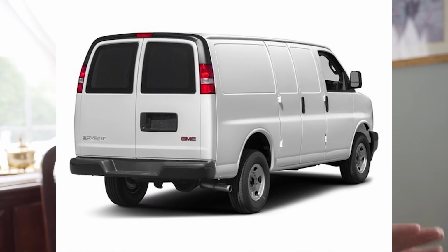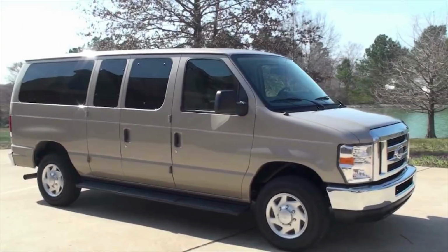So that cargo van, that traditional style cargo van, has been around forever. Some of those engines, I believe the 8-cylinder one in particular, is really solid. People tend to have pretty good reviews about it. So that's definitely an option. A Ford E-Series van would be possible.